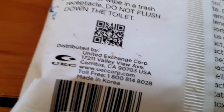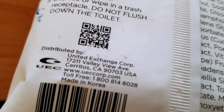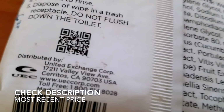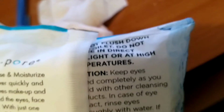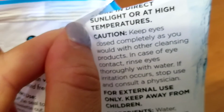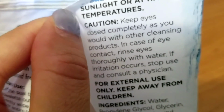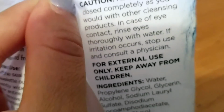Distributed by United Exchange Corporation. The address is in Cerritos, California, and there's the website, and this product was made in Korea. Do not flush down the toilet. Do not store in direct sunlight or at high temperatures. Caution: keep eyes closed completely as you would other cleansing products. In case of eye contact, rinse eyes thoroughly with water. If irritation occurs, stop use and consult a physician. External use only. Keep away from children.